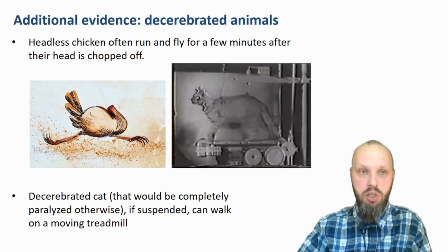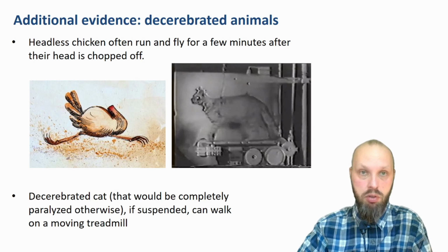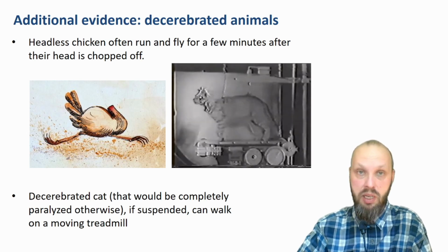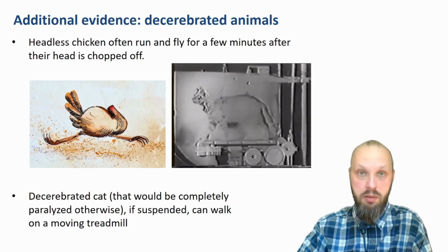If you chop a chicken's head off, and people do that when they prepare chicken soup, even though it sounds gruesome, it's part of life for those who eat chicken, the body can still run for a while. Obviously, it falls down eventually, but they can even fly for a few minutes. That's one piece of evidence.